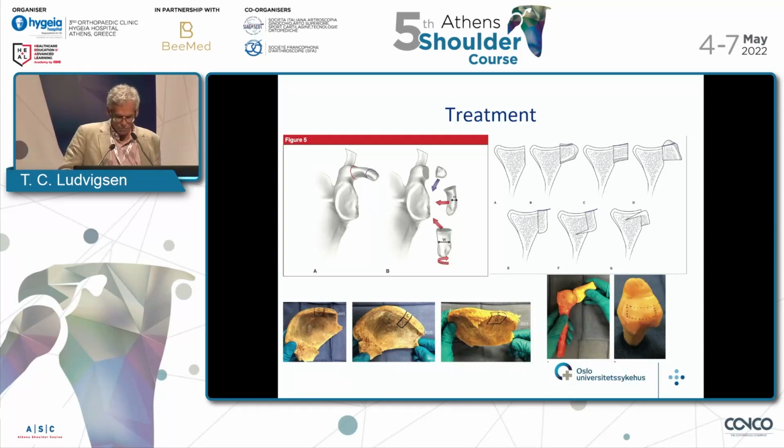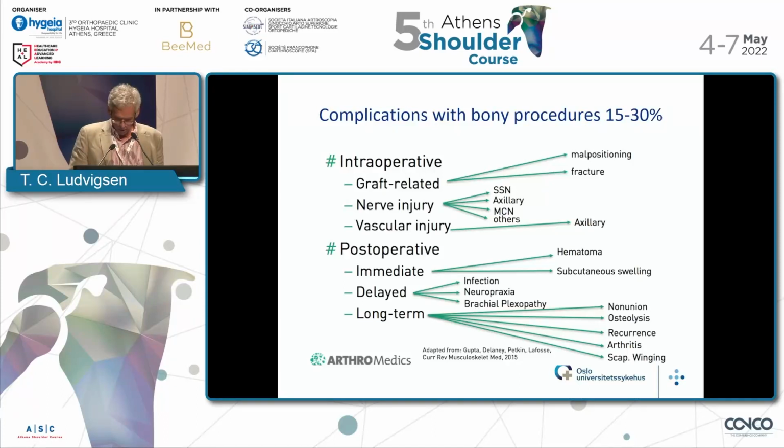Treatment of bone loss. Many different procedures have been described and published, and in general, they all work if they're done properly. The problem with bony procedures is that they have a lot more complications than the soft tissue procedures, 15 to 30%, published in this systematic review. And they are both intraoperative and postoperative complications, as you can see from this slide.